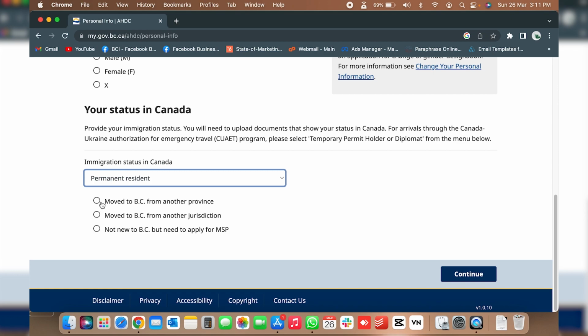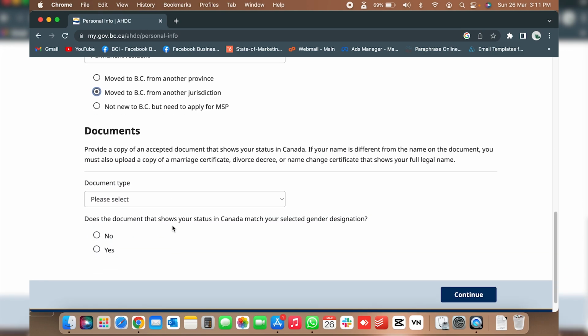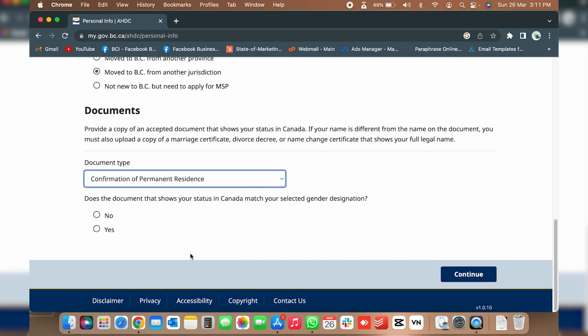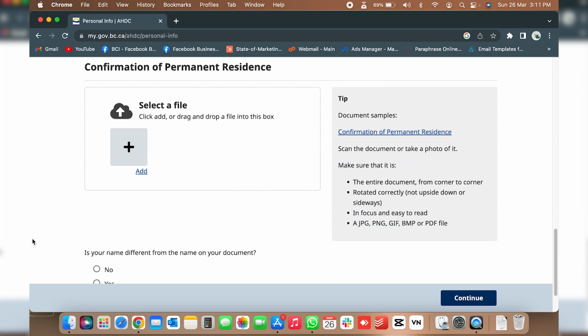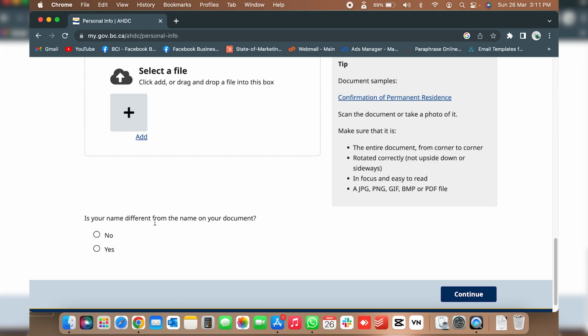So here, have we moved to BC from another province? No, we have moved to BC from another jurisdiction. So this is the option. The document that we would be providing here is our COPR. Does the document show your status in Canada match your selected gender? Yes. And then here I need to upload the scanned copy of my COPR and confirm if my name is different. No. And then I'll hit continue.